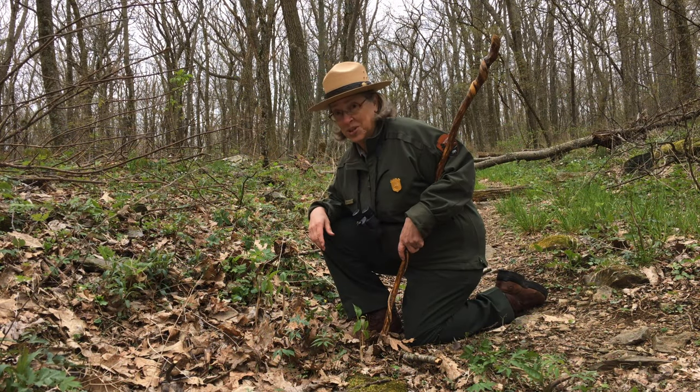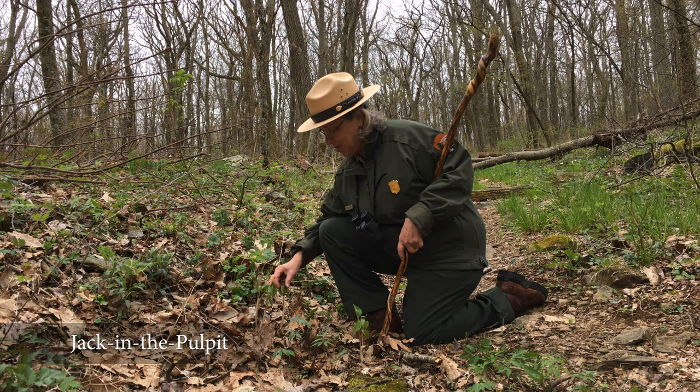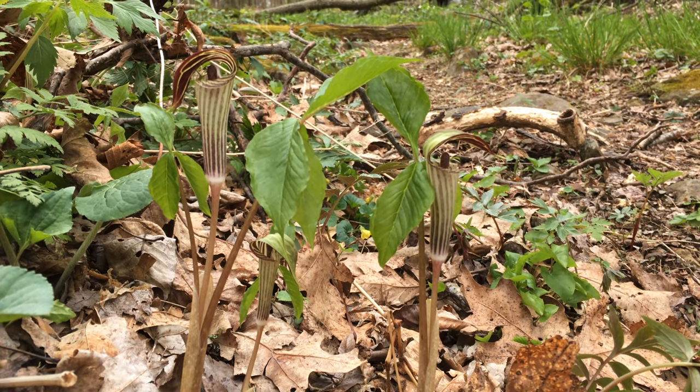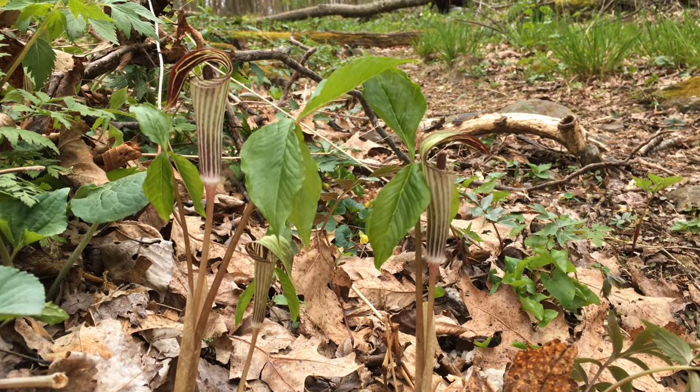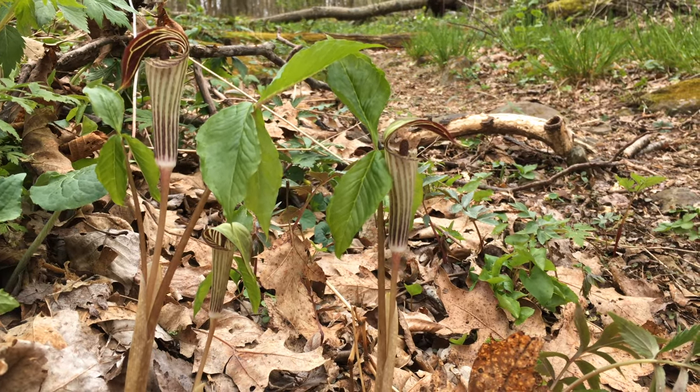This is one of the coolest wildflowers in Shenandoah National Park. It's called Jack in the Pulpit. It has two parts on its flower, the pulpit, which is called the spathe, and Jack inside is a column, and that's called a spadix. At the bottom of the Jack, or the spadix, is where the flowers are.